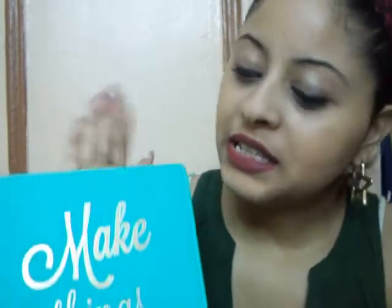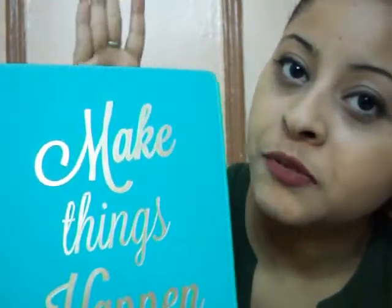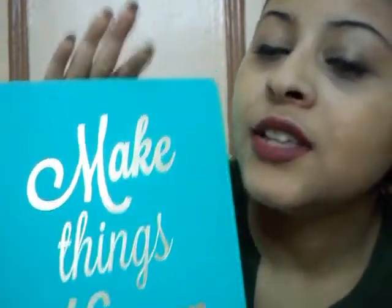It's so hard, especially now with the economy. It's really hard to get a full-time job at a retail, so I'm looking for a job. It's really hard for me to find a job, so I love this notebook so much because I can write down my dreams that I want to achieve in life that I haven't achieved yet.